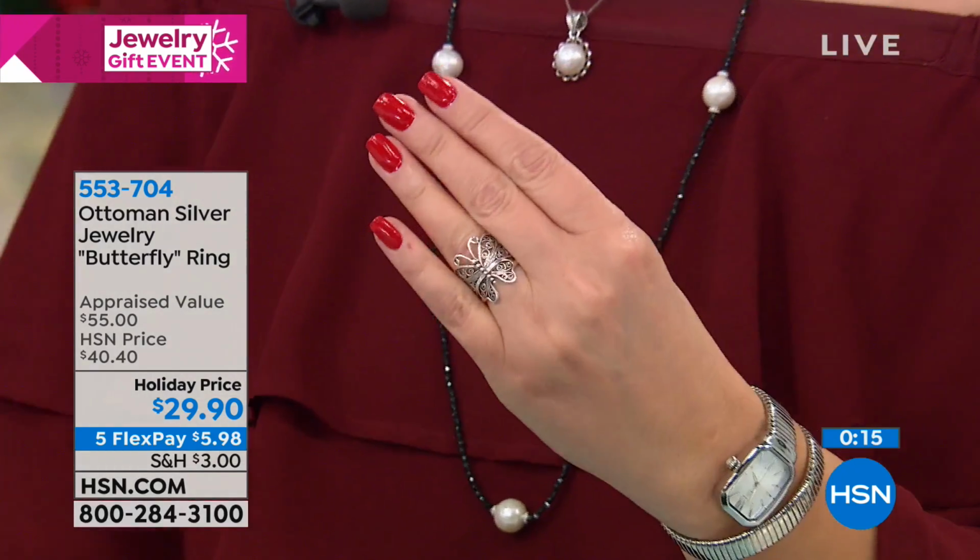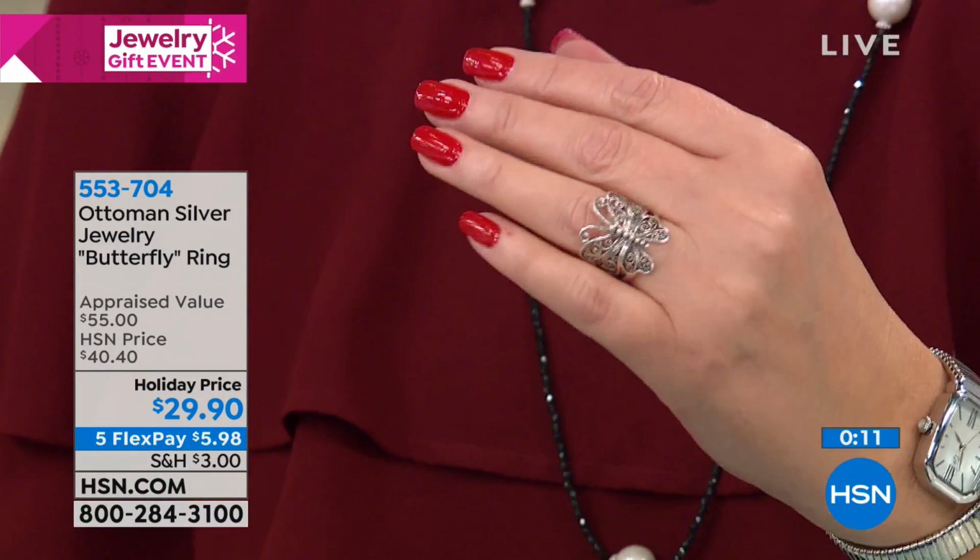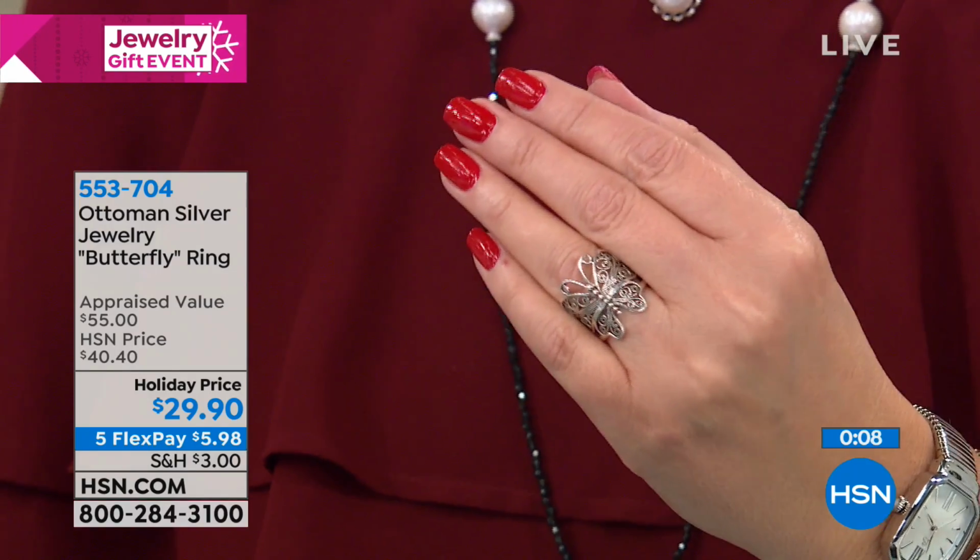You can have your own little butterfly club, right? You don't have to break the bank to get it home. It's $6 on your credit card. Clearly, we are busy taking all of your calls. Let's talk about the filigree work that's done to this. This is handcrafted. This is not something you get in any store. So true.